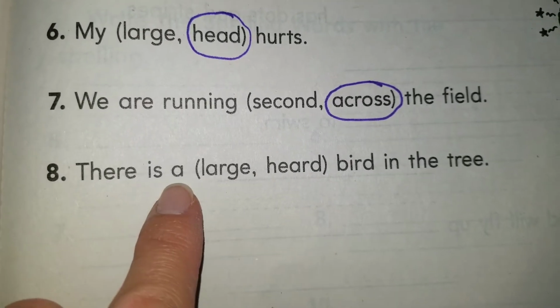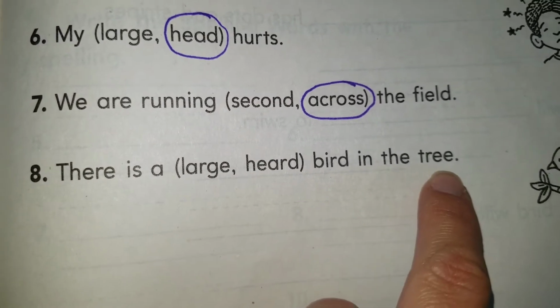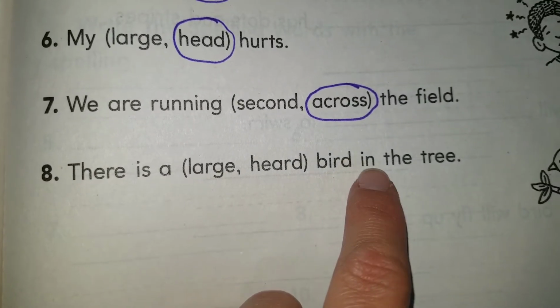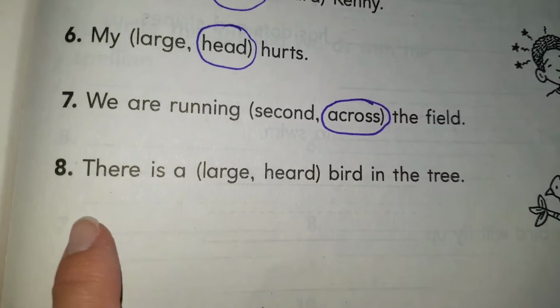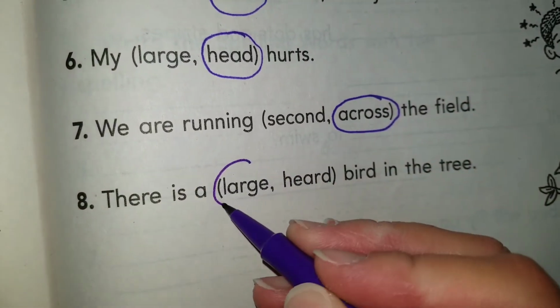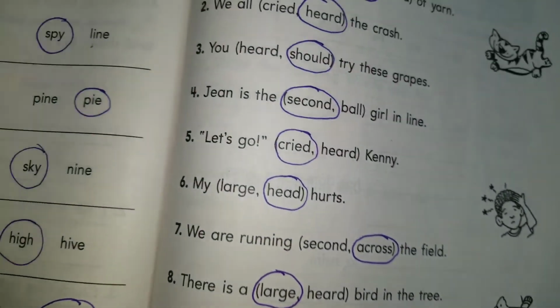There is a blank bird in the tree. There is a what? There is a large bird in the tree. Look at the picture. Or there is a herd bird in the tree. It's gonna be large, right? Large. There is a large bird in the tree. And that was it, boys and girls.